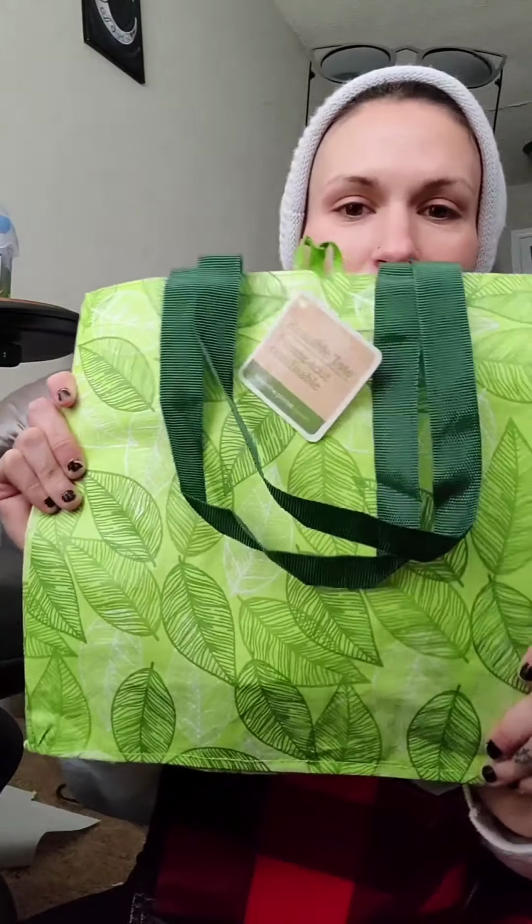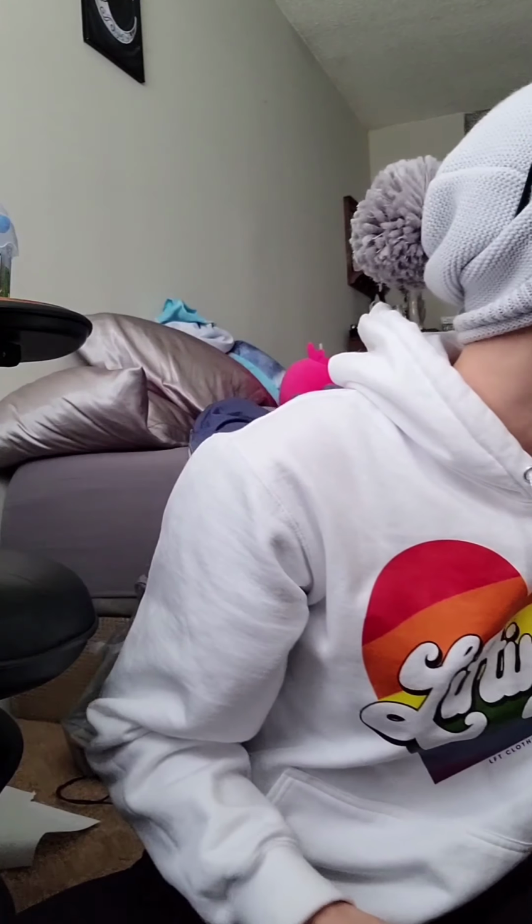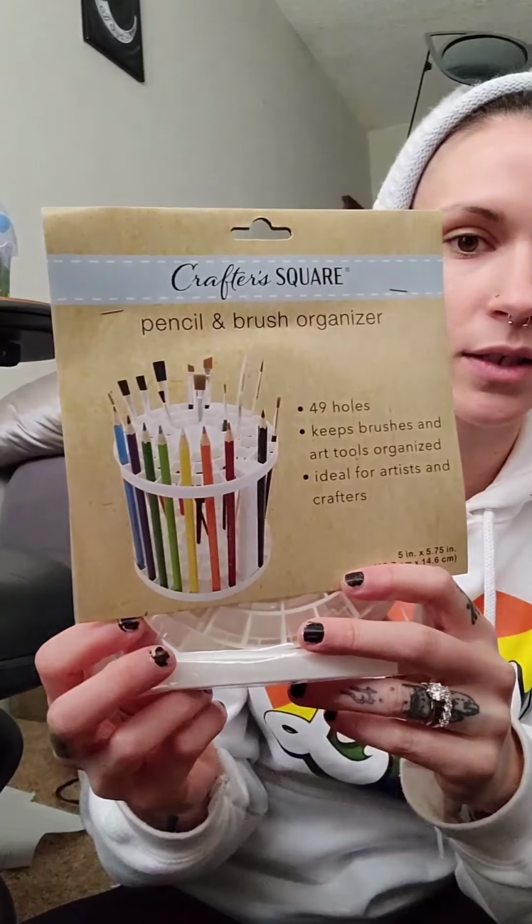Two more reusable bags. This one, just like the way it sounded. And then, look at this. Look at them with their little buffalo plaid. Go Dollar Tree. This should be a bunch of Crafter's Square stuff, and then I think we're done. So I got this. It is a pencil and paintbrush organizer, but I'm going to use it in my makeup room.